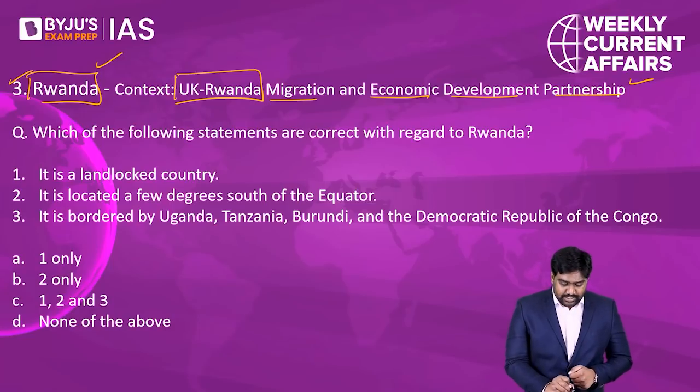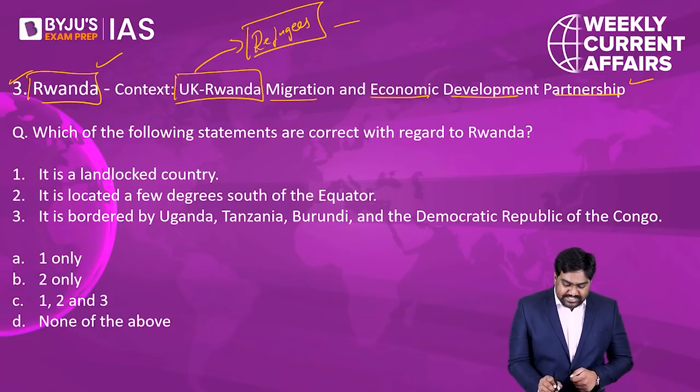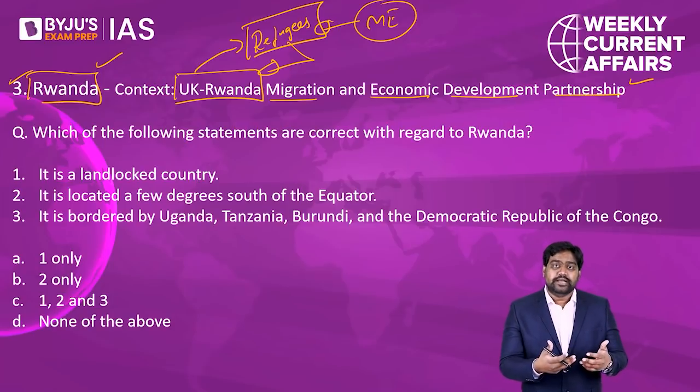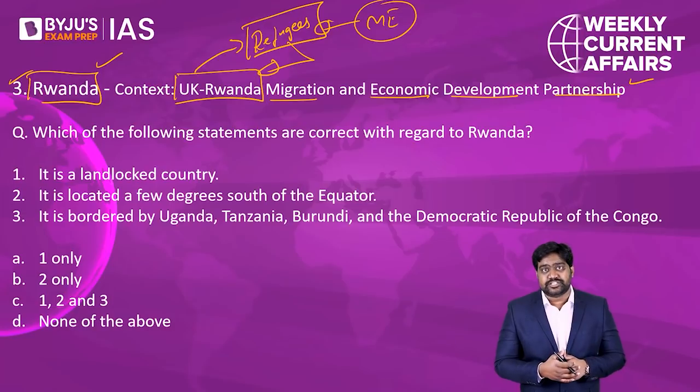Through this agreement, the UK is looking to transfer the refugees and asylum seekers it receives from Middle Eastern countries to this African country. Basically, the UK is looking to offload its burden of refugees and asylum seekers by sending them away to this faraway African nation.